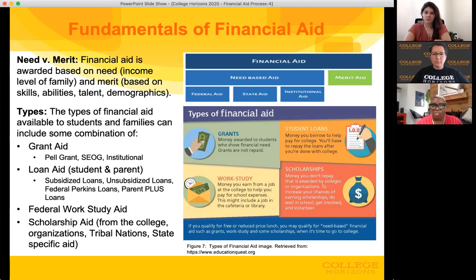Of these loans, they have different stipulations in terms of when you start paying back the money. They have different stipulations around interest rates and how those interest rates are accumulated. It might be a little too granular on our first pass for us to go through every single one. But again, it's important that you're doing your homework for any loan that any school offers you.